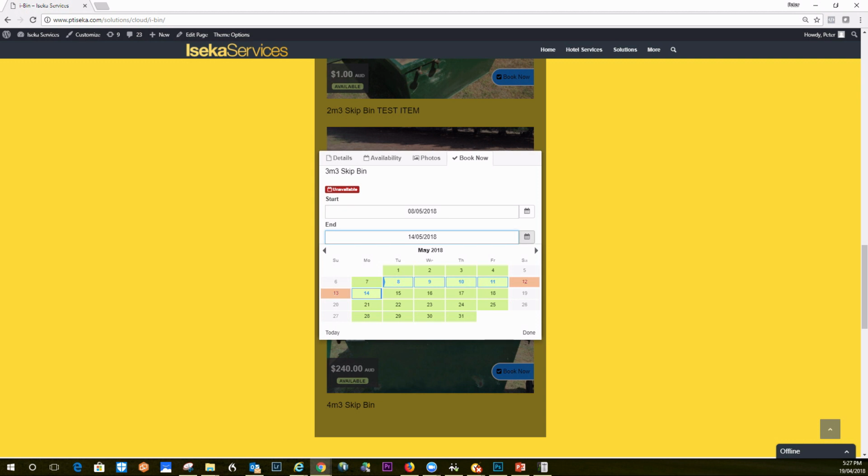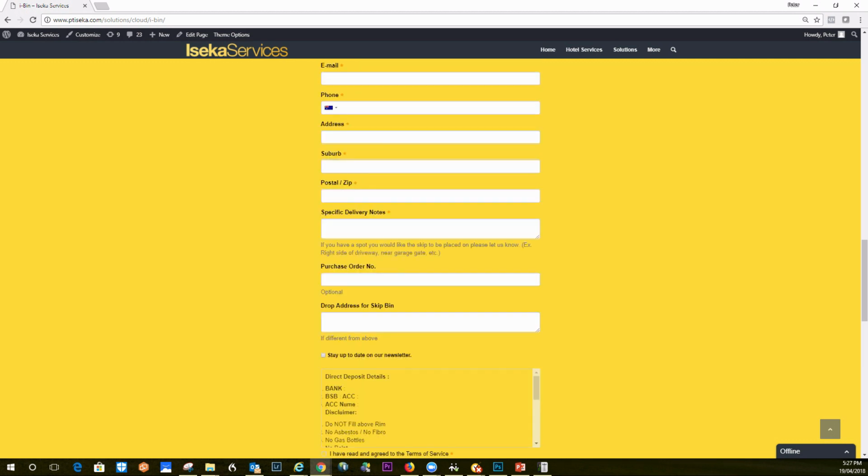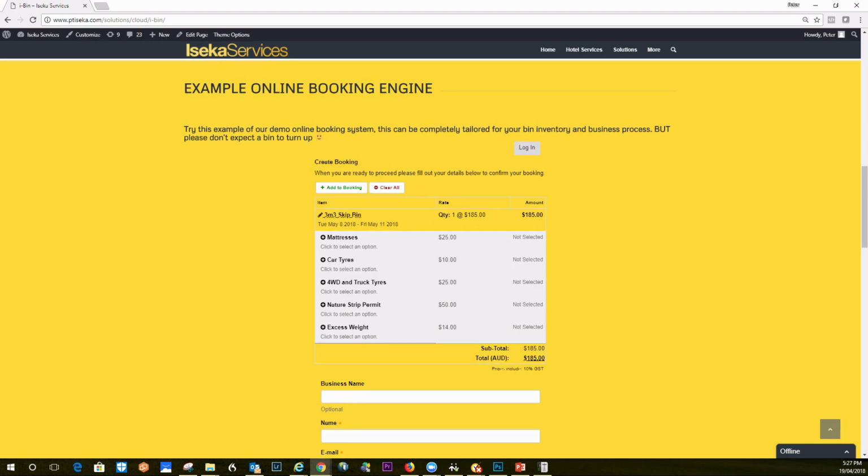You may be happy to deliver on weekends, but let's just go back and set this as the 11th, quantity 1, and then click continue. And so here we have the booking. So you can see we've got a 3-meter skip bin. This is the quantity. We've added additional items in here that the customer may want to add that you charge additionally for. Now again, these are all configurable and tailorable to your business.